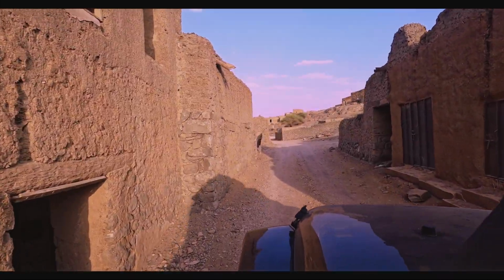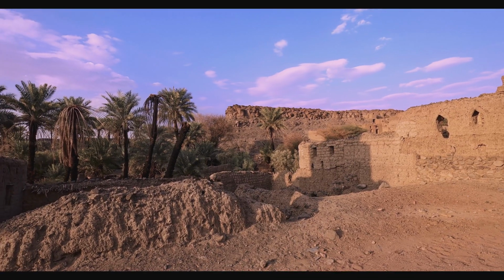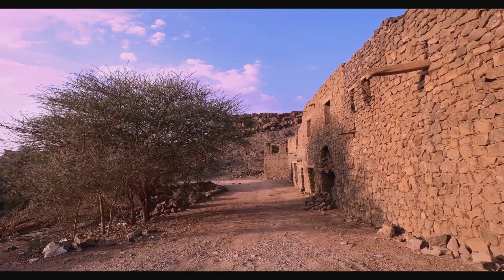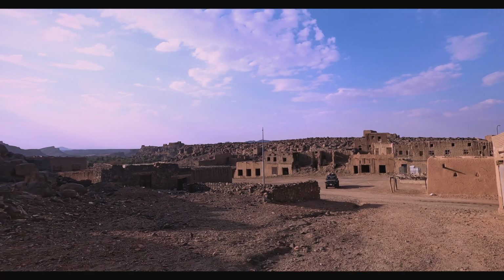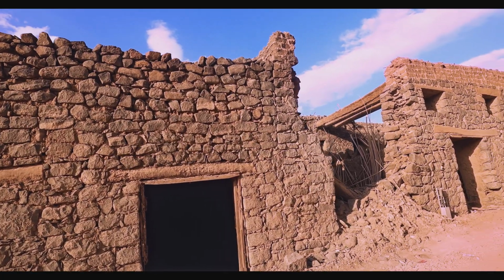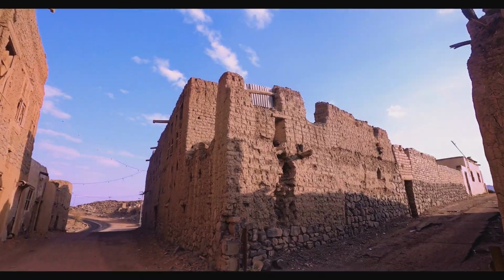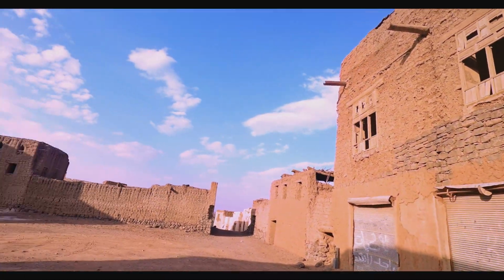At sunset, I drive into the old city. It was abandoned as the inhabitants moved a few kilometers westward to their newer dwellings. This, in Saudi Arabia, has often been a common trend, as the country became wealthy thanks to the discovery of oil. Thus, many old towns are now deserted.